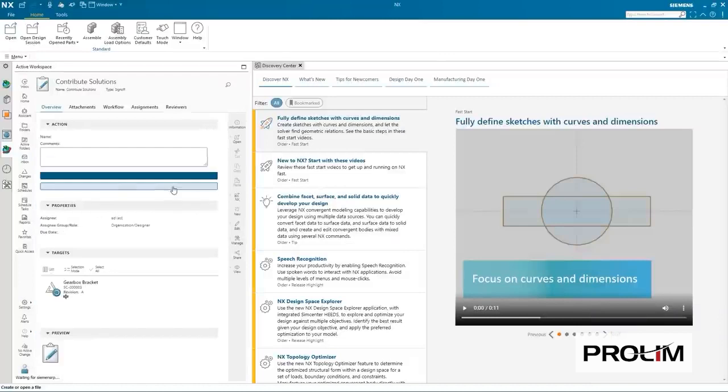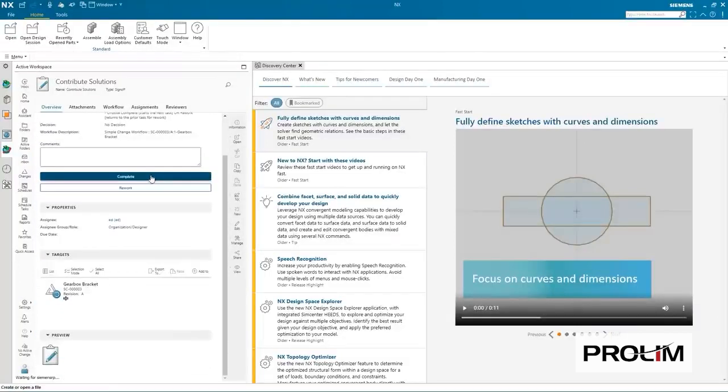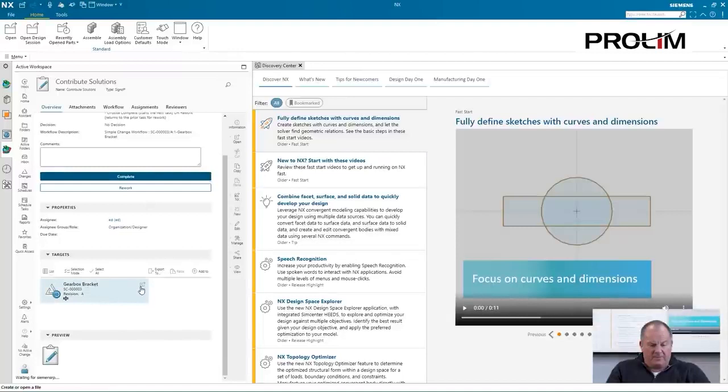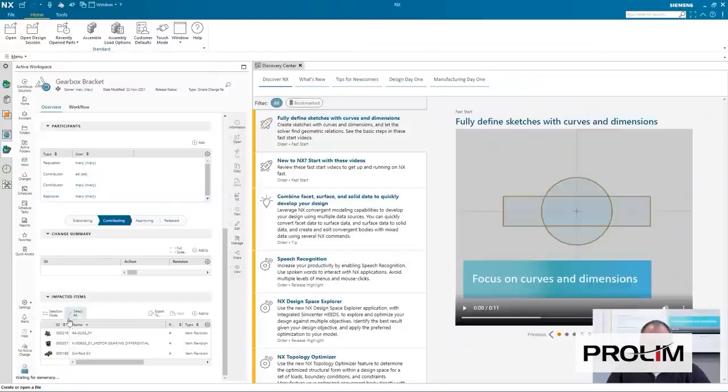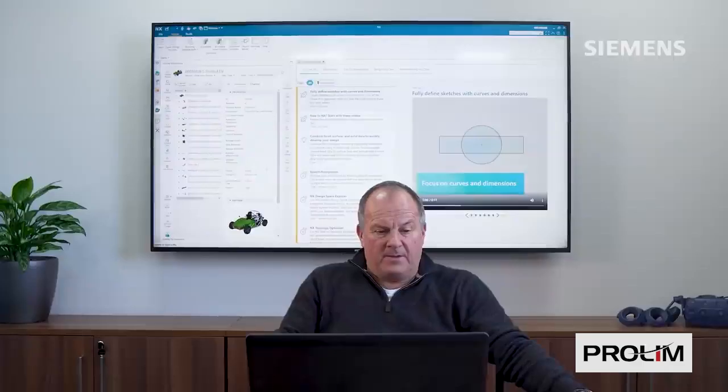First one here is related to the gearbox bracket that Ben's just mentioned. We delve a little further down, we can find out exactly the details of the task. And it's to use Topology Optimization study to look at reducing both the weight and the part count of the existing bracket. Now, not only does it tell me what's required from me, but it also gives me the impacted items. So if we take a look down here, you can see, obviously one of the impacted items would be the overall assembly. And we can take a look at this in a bit more detail just by opening this up directly inside of NX.